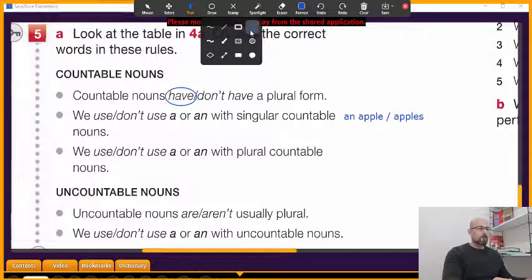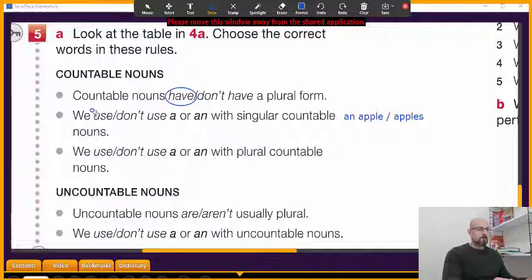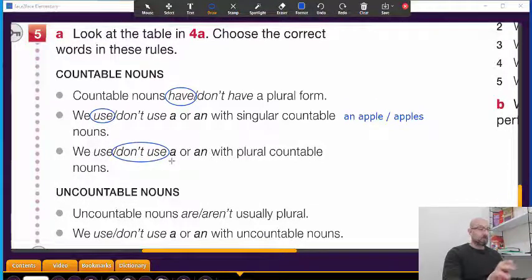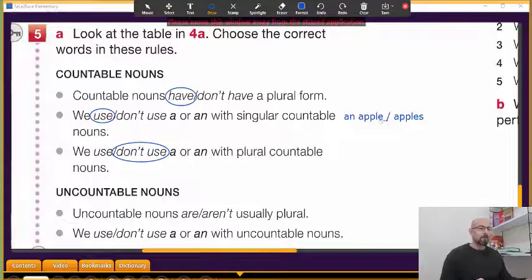So we use a or an. We use or don't use a or an with plural countable nouns. We don't use. Okay, guys, we don't use. Here, look. We say apples. We don't say an apples. No. Okay. Uncountable nouns like rice, yogurt, uncountable nouns aren't usually plural. Can we say milk, milks? No. So, they aren't. We use or don't use a or an with uncountable nouns.